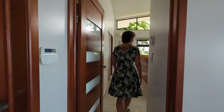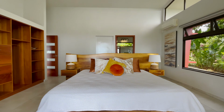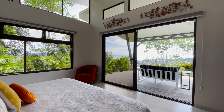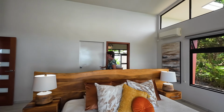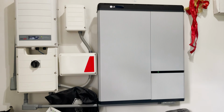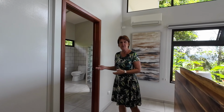This is the master bedroom. King-size bed, Guanacaste wood headboard, very elegantly designed, big wall of cupboards, patio, and the doors opening to the outside. We always have a fantastic breeze. This bedroom has a dry room here, and it's a lock-up owner's closet. It also has solar batteries in here and the whole solar system. The electric bills are almost non-existent. It uses the grid in the evening.